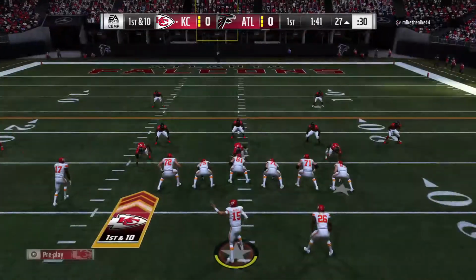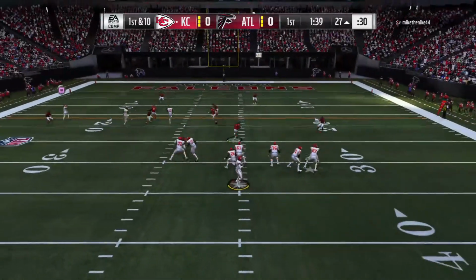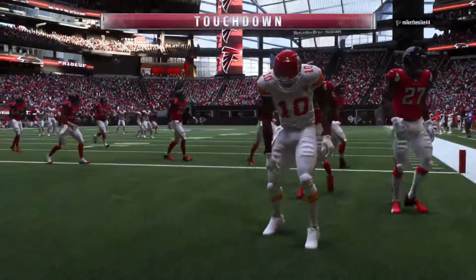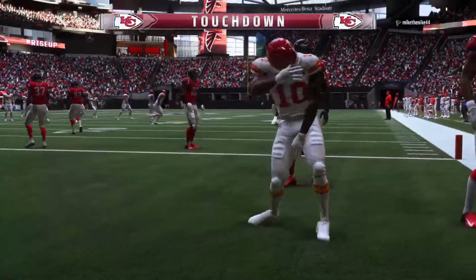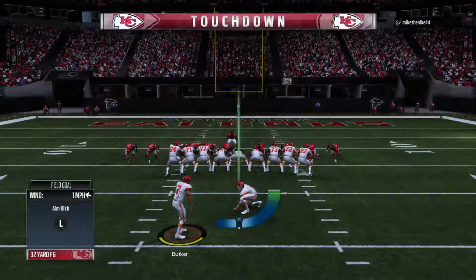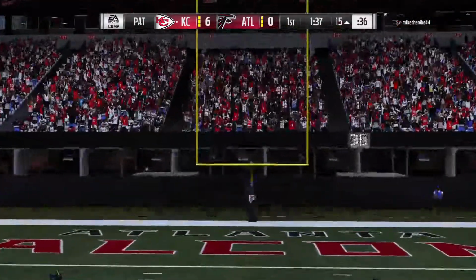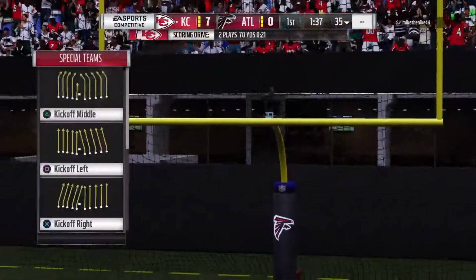So let's go ahead and add to the difficulties of guys trying to cover receivers. They got to deal with speed, shiftiness, all that stuff. But how about when they have height and length and deep depth? This is caught by Hill for a Chiefs touchdown. Tyreek Hill, 27 yards. And the Chiefs are going to take a first quarter lead.